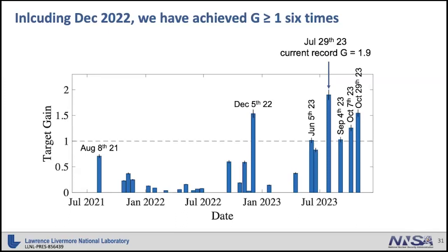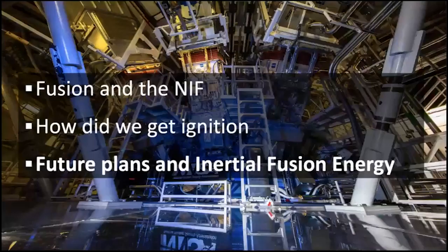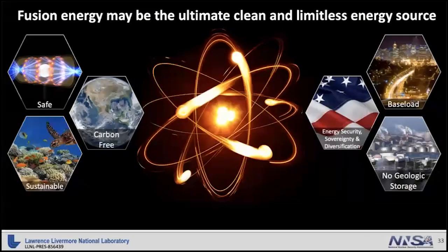Okay. All right, so that sort of brings us to today, which brings us to what are we going to do now? So one of the key motivations behind this, and maybe that's something that should have been in the introduction, is that fusion energy may be the ultimate clean and limitless energy source. That's one of the key motivations behind doing all of this work.